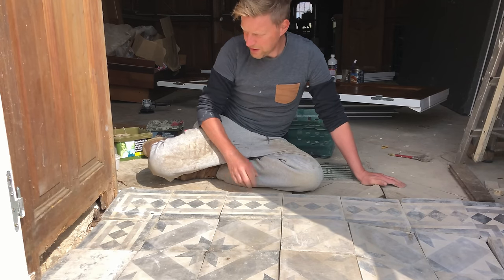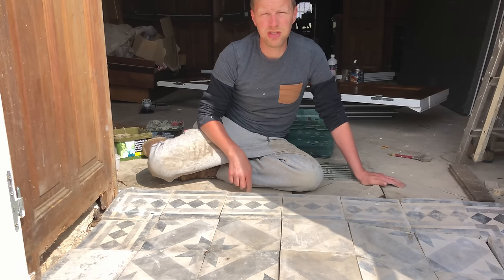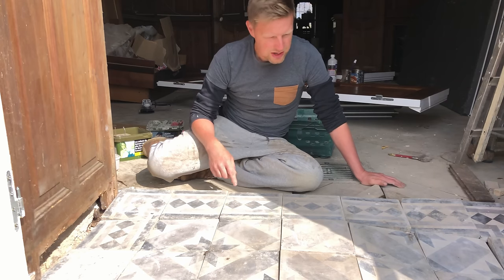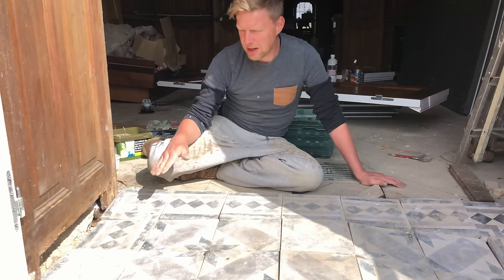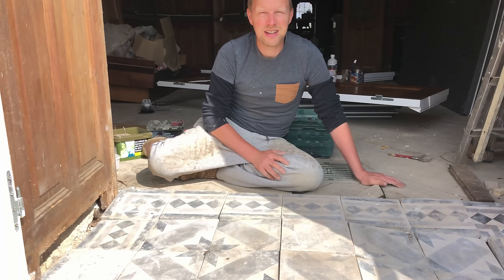So the next thing I'll do now is take up a bit of this parquet to see how far the boards are rotten underneath, see if I need to replace any of those, put this back down, cut it to size, and I can get some sand and cement underneath to get this level, and then go from there. Yeah, just a little easy job again.